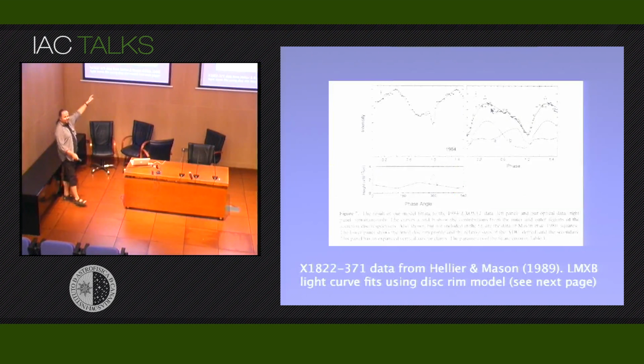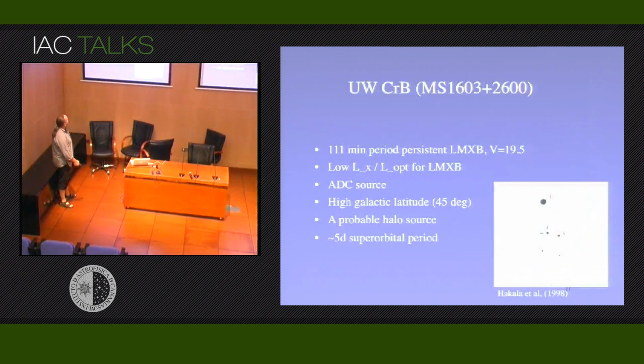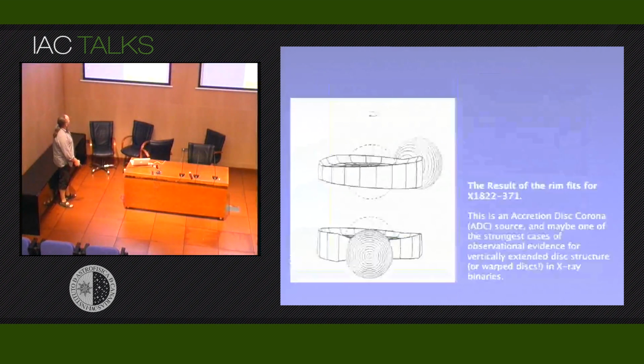And also, Auni has been working on some archival XMM data, and the XMM optical monitor light curve looks like that as well. So even in this system that seemed to be quite stable earlier on, there are changes in the light curve shape. And here are some trailed spectra.